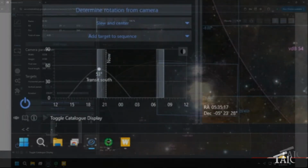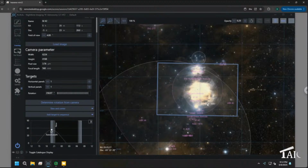So I don't need a planetarium software. You could certainly use something like Stellarium or something else, but don't really need to because I can pretty much do everything in Nina. That's the great thing about it. It's a free piece of software. You don't have to buy anything. And there's lots of great plugins that are available for it as well.